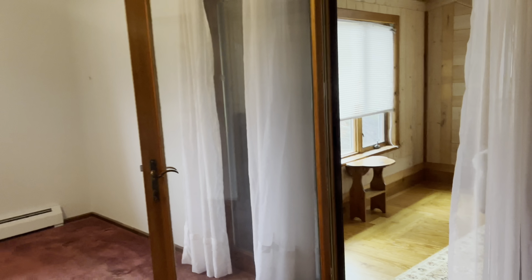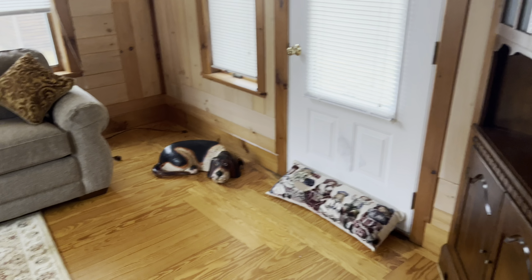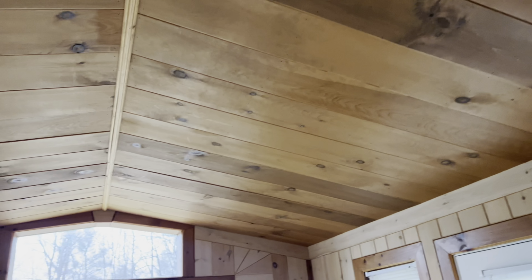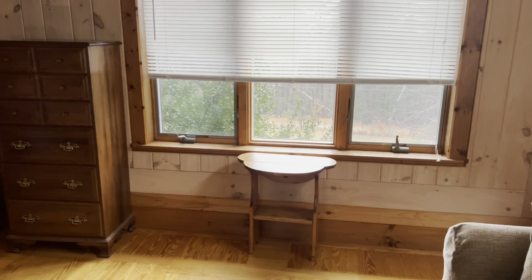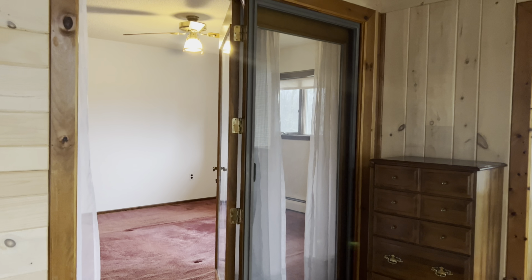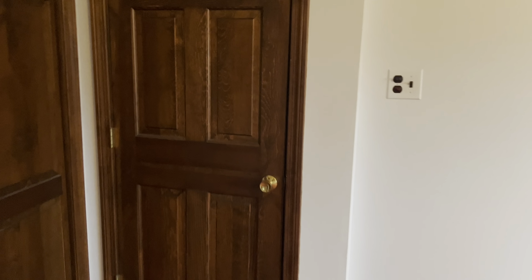Off the side of the bedroom is a little den area. Does have a separate entrance. Hardwood floors. Pine walls and ceiling. Good office space. That's your tour of the upstairs.